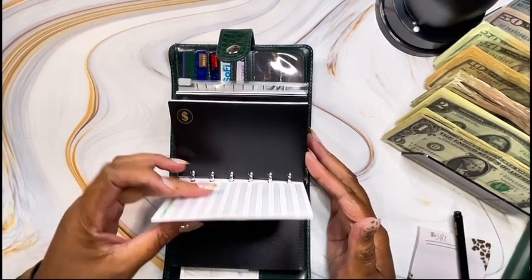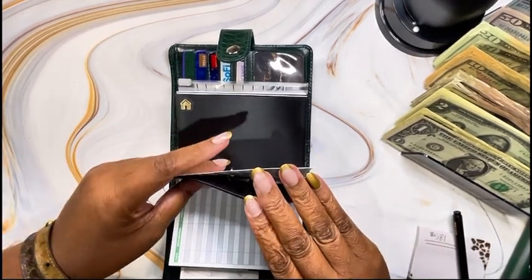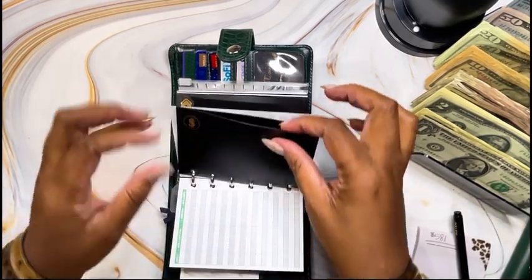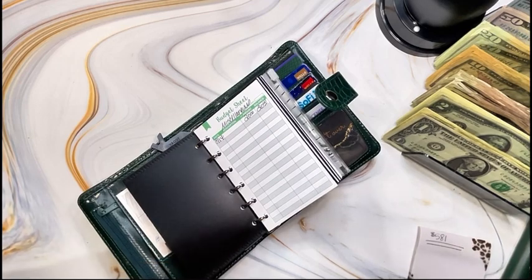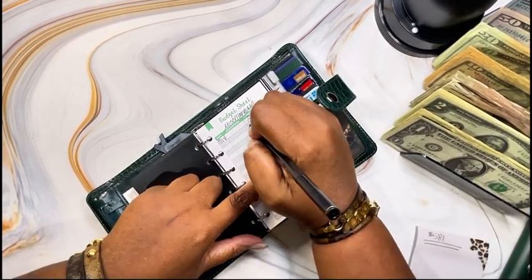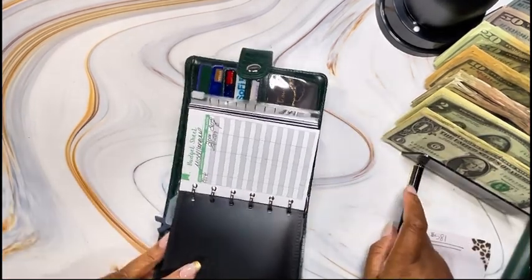So my next category is miscellaneous, and I did spend the $20, so I definitely have to zero this out on the tracker to make sure that it reflects that. So when I just pull out my wallet, if I glance at it, I see that there's no monies available within this particular category.